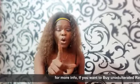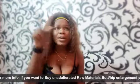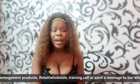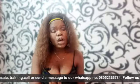Number two, rules and regulation of butt and hip enlargement products is you must combine both intake and massaging products. What do I mean by that? A whole lot of clients will want to use only oil or cream to achieve a bigger, massive butt size. It doesn't work that way. Baby girl, it doesn't work that way.